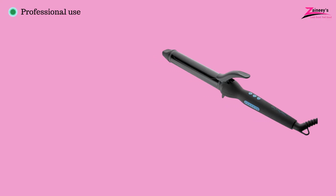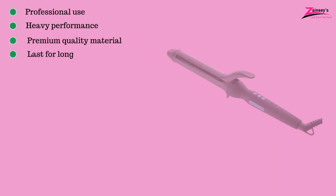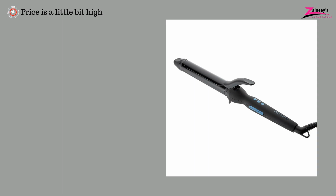The pros are, it's good for professional use, heavy performance, it's made with premium quality material, it lasts for long, and long-lasting performance. The cons are, price is a little bit high.